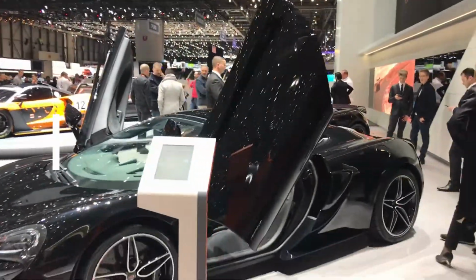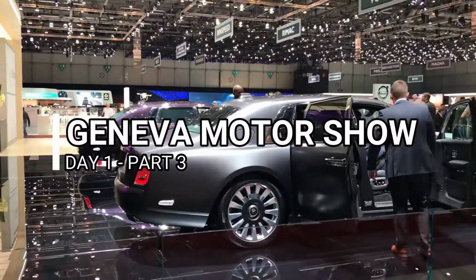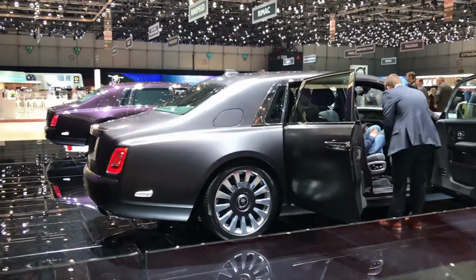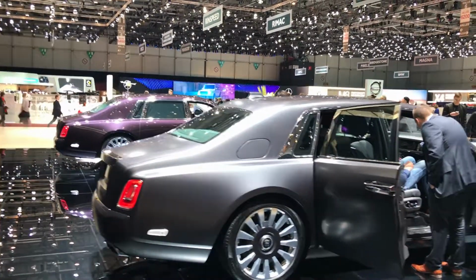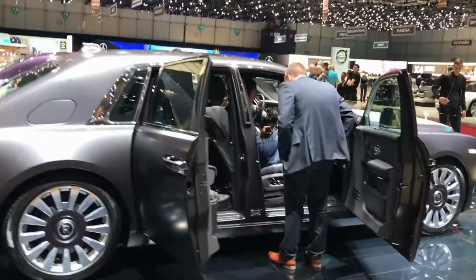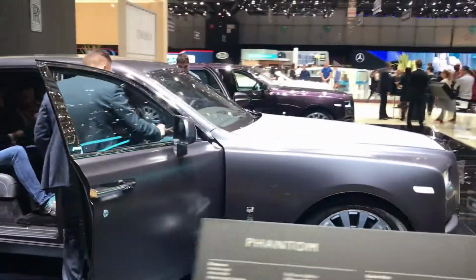Alright, here we have it. McLaren, right next to McLaren we got Rolls Royce. It's the brand new 2018 Phantom. Man, this thing is so nice. Looks so good in person. Just taking a look at this.